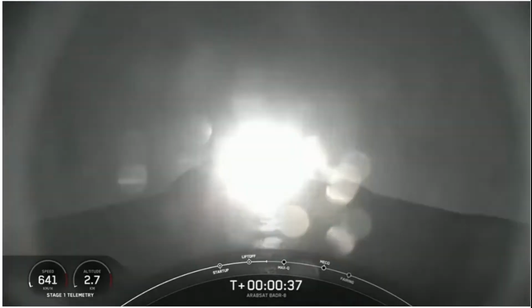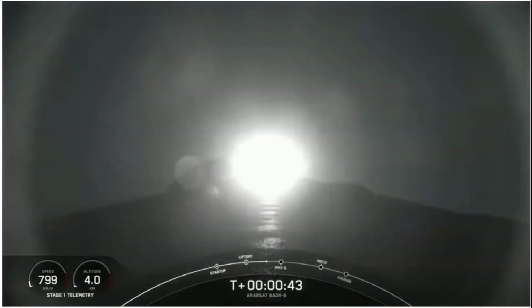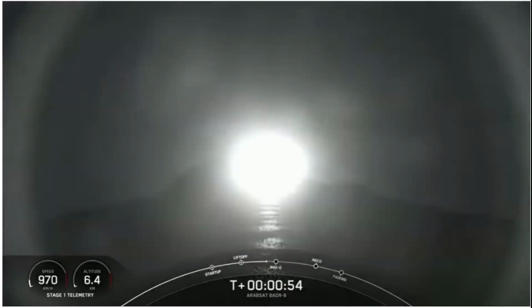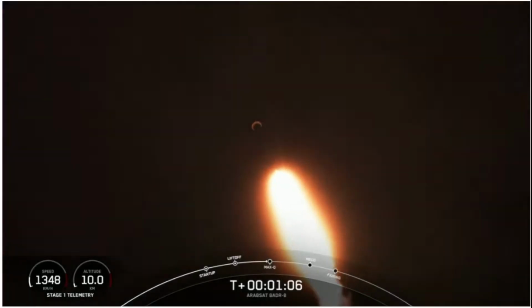Coming up next, we'll throttle down the 9 Merlin engines on the first stage to prepare for max Q at about T plus 1 minute and 12 seconds. Power and telemetry nominal. Vehicle's on the right track. Now, as you may already know, max Q is the period of flight with the highest amount of aerodynamic pressures, so it's one of the critical flight milestones we're tracking. Again, we expect that here in just about 10 seconds. Vehicle supersonic. With that call out, we hear that Falcon 9 is moving faster than the speed of sound.